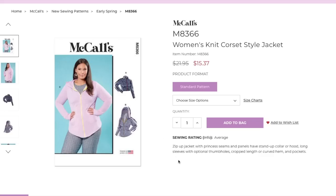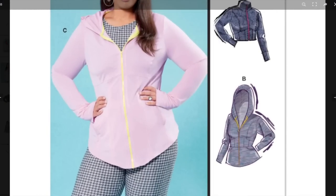But this one is a zip-up jacket that has princess seams and panels, with a stand-up collar or hood, long sleeves with optional thumb holes, crop length or curved hem, and pockets. Yeah, the thumb hole thing is making a comeback too. I remember that was all the rage, what, like 5 years ago maybe?